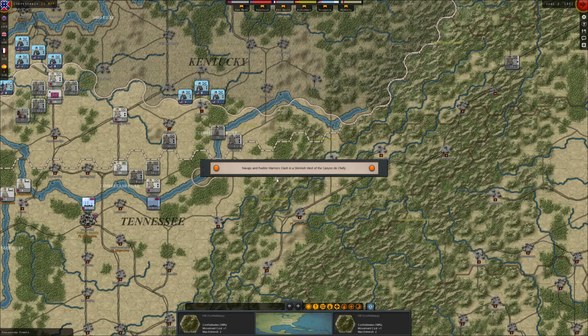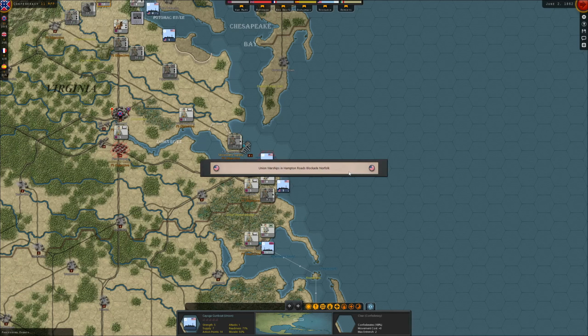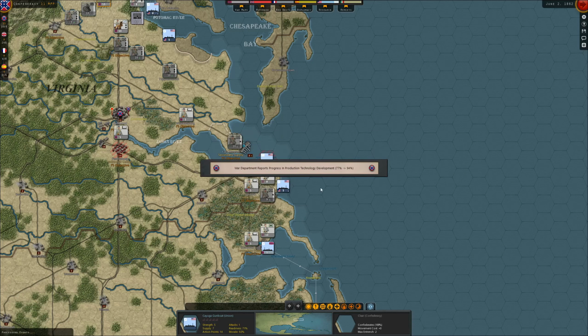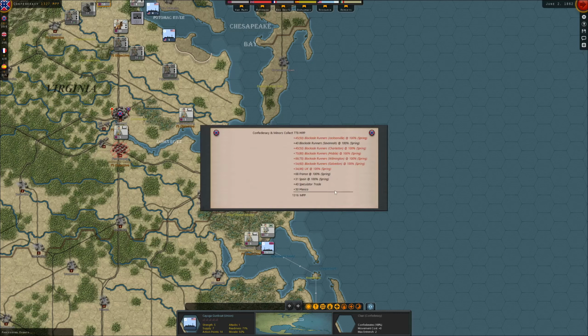Okay, Navajo and Pueblo warriors clash in a skirmish west of the Canyon de Chelly, so something in the west. Gold rush begins in the Idaho territory following a discovery in the Boise Basin. Norfolk as always. Oh, and a lot of convoy blockades. Production technology breakthrough, very nice. Almost there at 94%. And that's it.